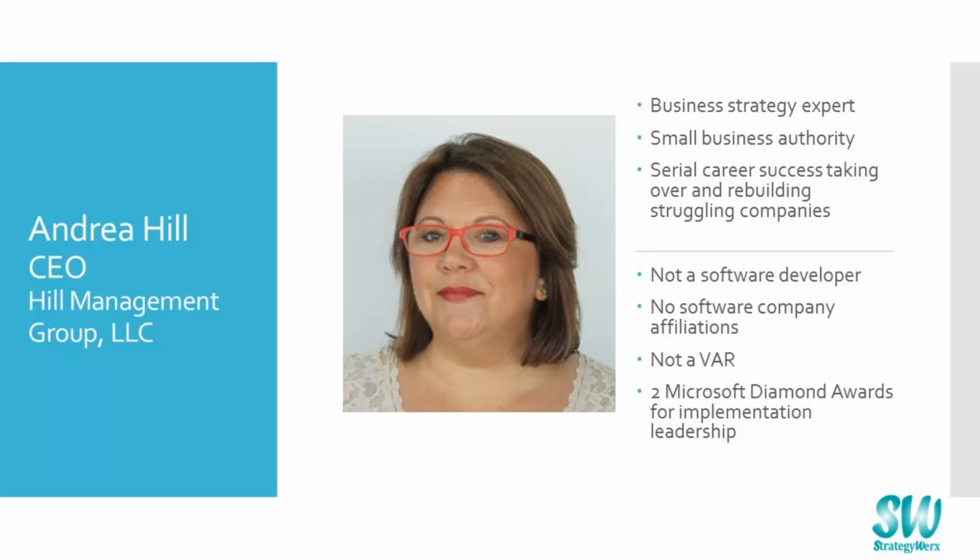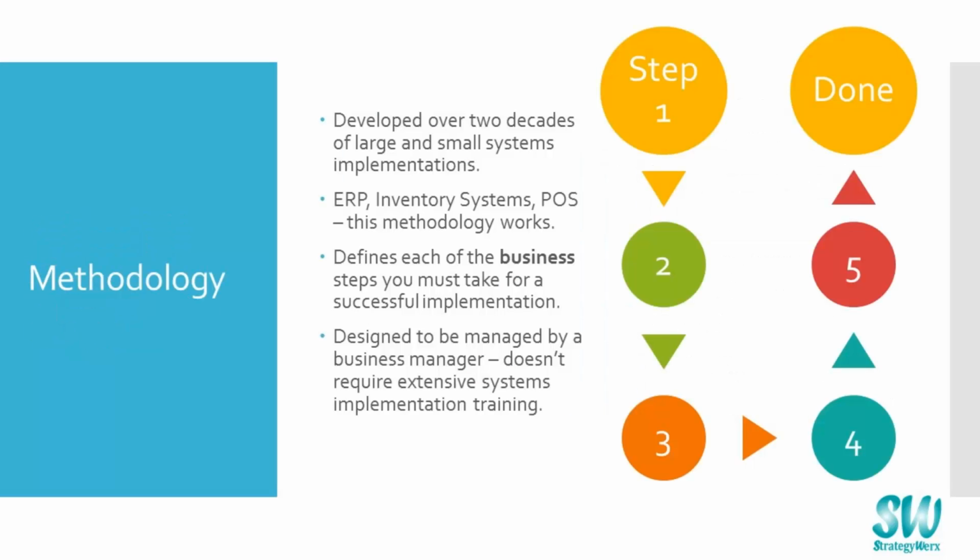I've managed implementations of everything from Great Plains, Oracle, and SAP to POS systems for retailers and production inventory systems for manufacturers. In the process, I've developed a methodology for improving the success rate of the implementation process, and I'm sharing the structure of this methodology with you.